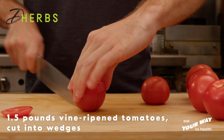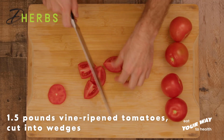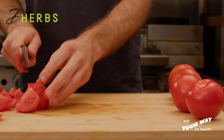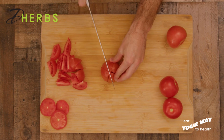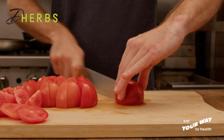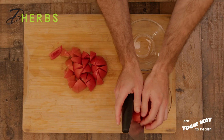Tomatoes can help improve digestive health and lower blood pressure. They are low in calories and high in water content, which makes them a great food to incorporate into a healthy diet. Additionally, the lycopene in tomatoes can help protect against sunburn and skin damage.